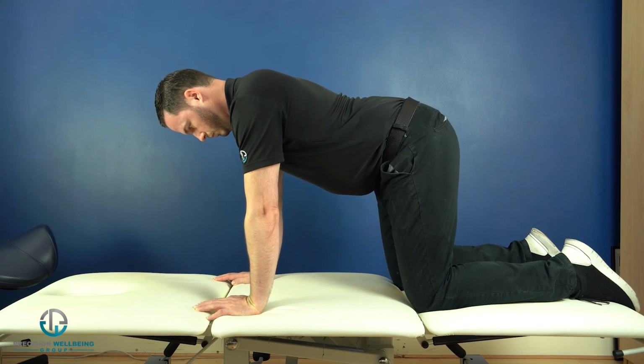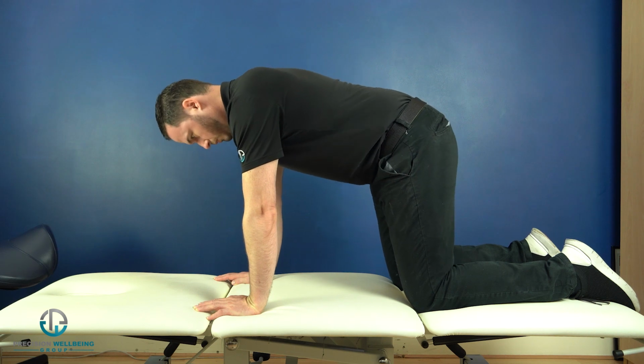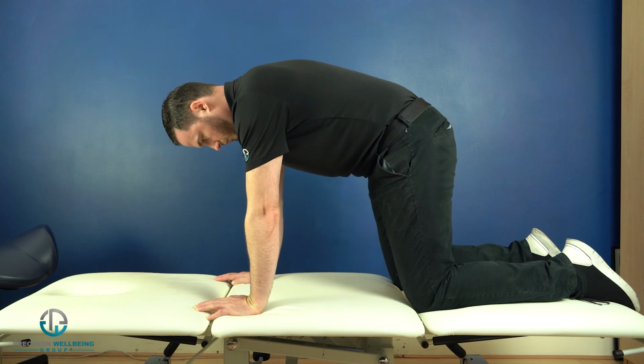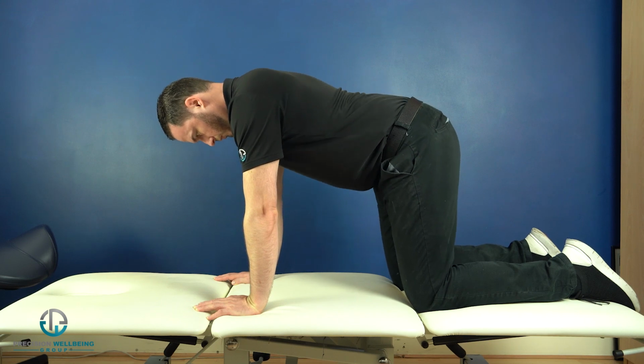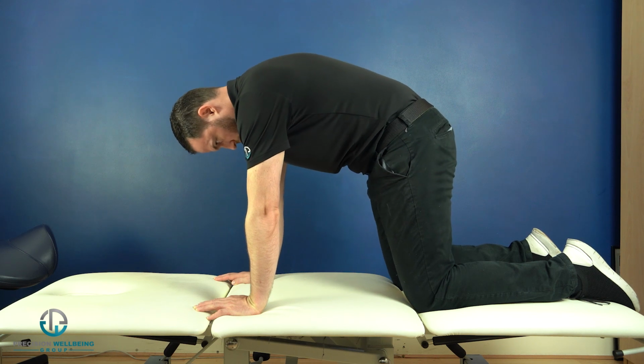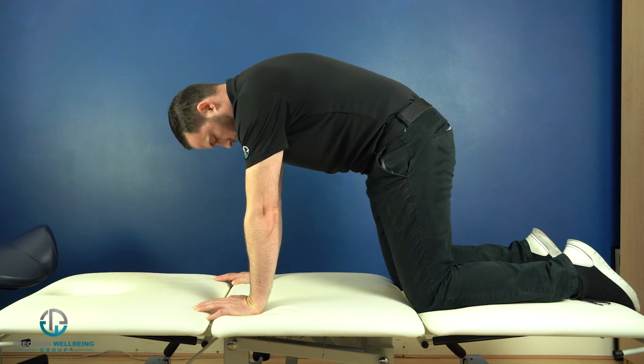Now, what this is going to do is get the muscles working. As the muscles work, initially, maybe you will start to feel pain. Hopefully though, you can find some movement without being in pain. What this is going to do is get the muscles pumping and get blood moving through the muscles and help to push away some of that inflammation.